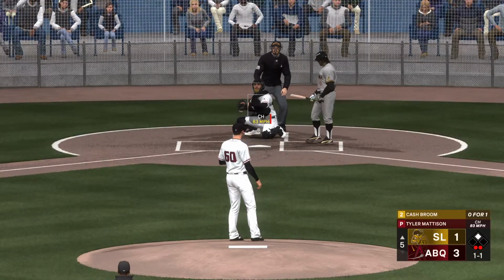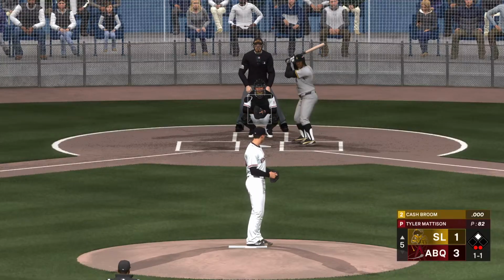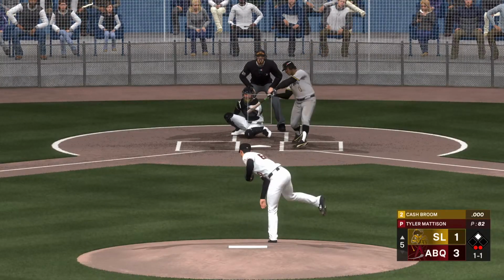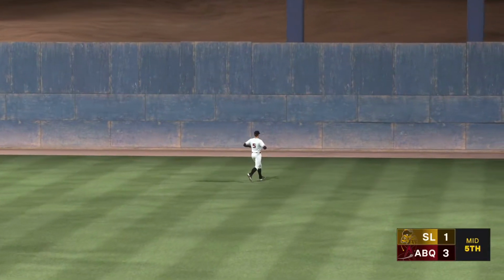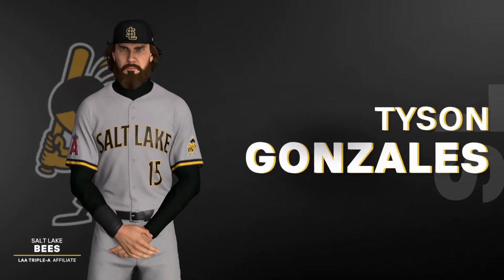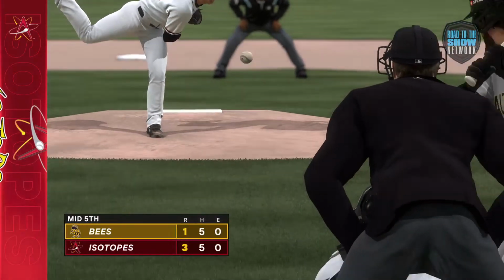That catches the outside corner. And the count 1-1. Fly ball to right. The inning is over, and it could have been worse. But a run will score in the inning on this RBI double. It's now a 3-1 ball game.